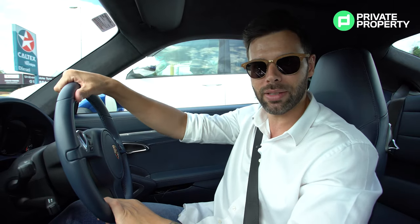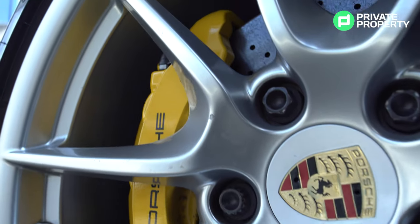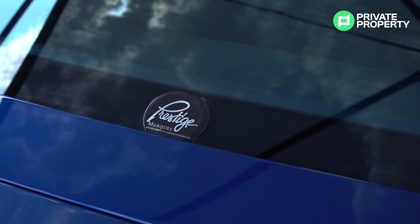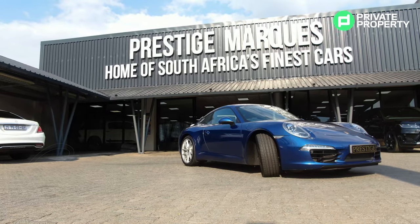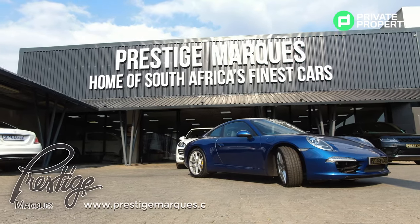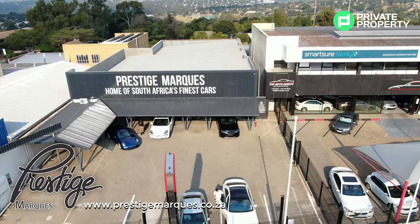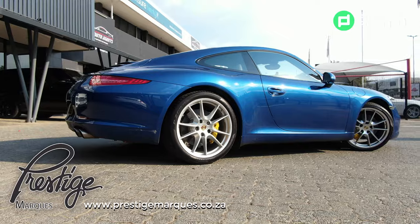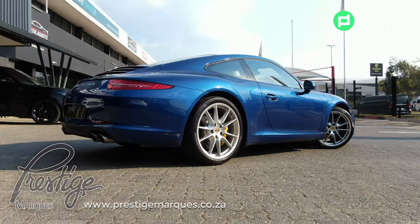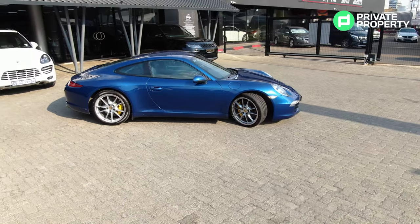We're going to be driving around these suburbs in this car right here, a 2012 Porsche 911 Carrera S, supplied to us by none other than the team at Prestige Marks. These guys have been wonderful with the amount of cars they've given us, and this is a very, very special car. This is a 991.1 model, 2012. It comes with the yachting blue interior and all the bells and whistles you can imagine a Porsche of this caliber comes with.